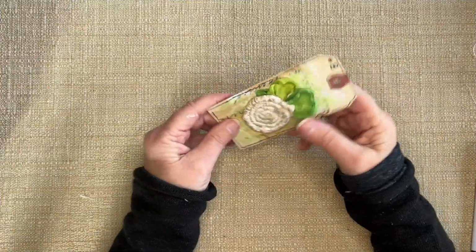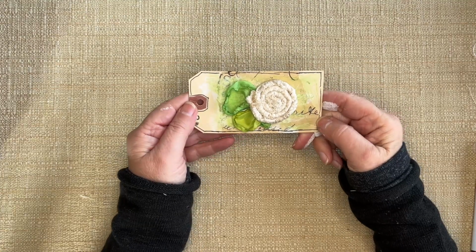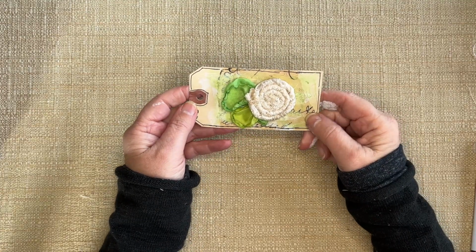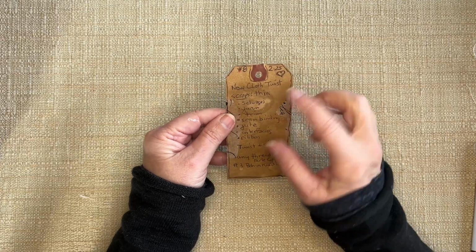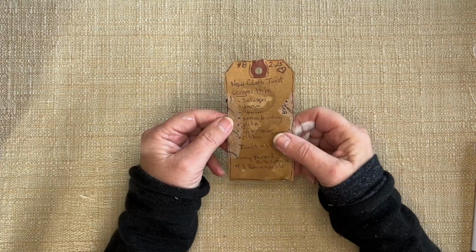All right, here she is. I think she looks really cute. And let's read the back. Sorry, this is a little dark. This one was coffee dyed, this tag.